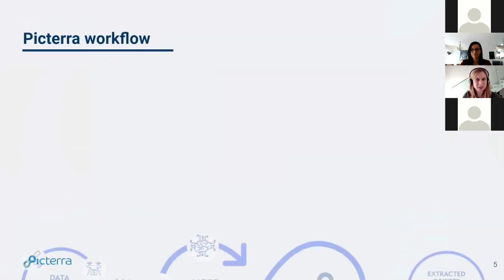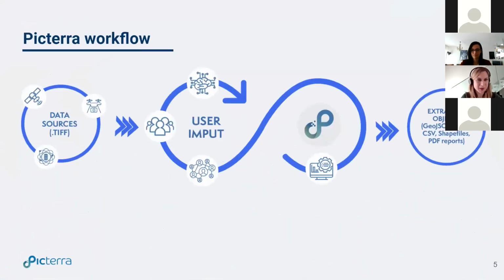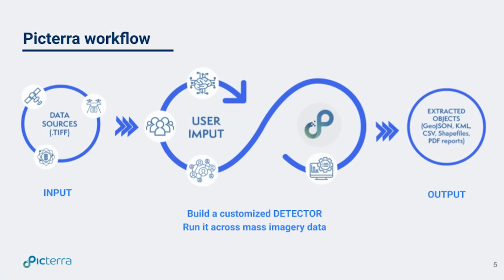So the Picterra workflow, as Sam was just describing, what we do is start with the data input. So this is images in our case. We're talking about all sorts of top-down images, 2D images, either from satellites or increasingly from drones. What we do is put those images into our platform and then create detectors of your choice to be able to extract repetitively occurring objects.